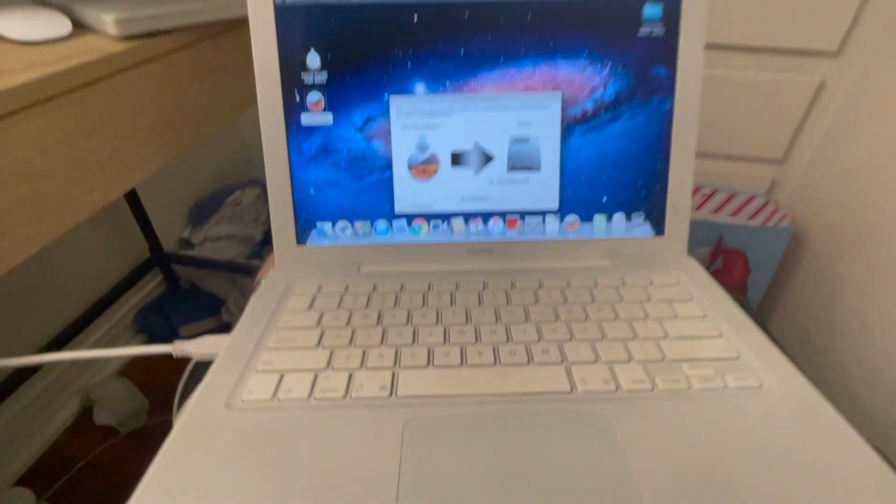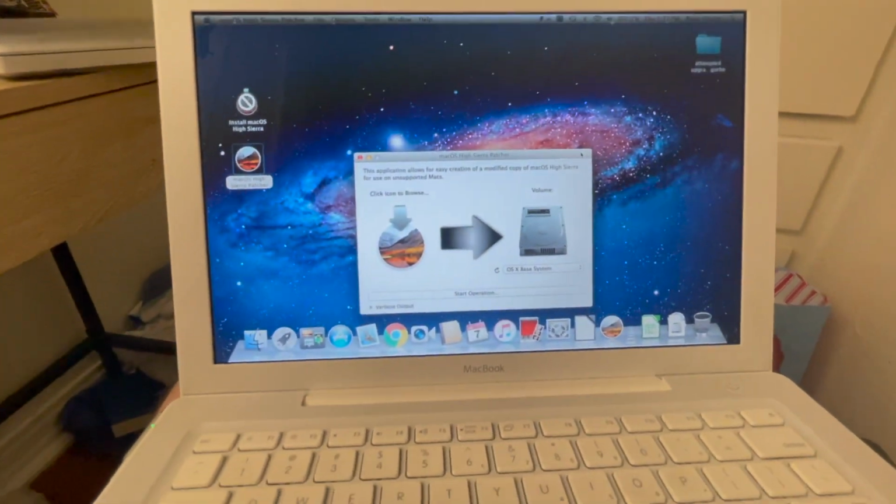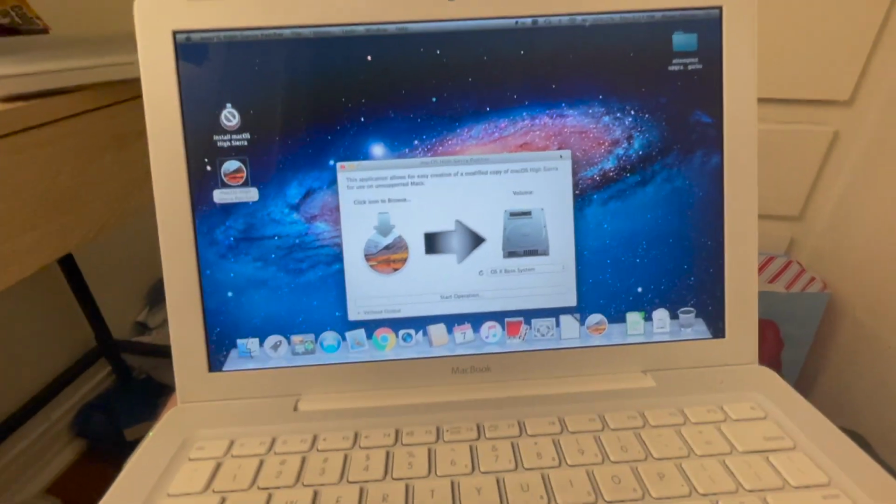So back to the issue at hand. Let's go ahead and I will insert the SD card.